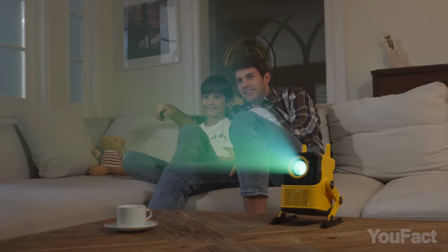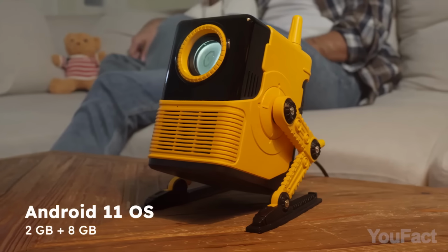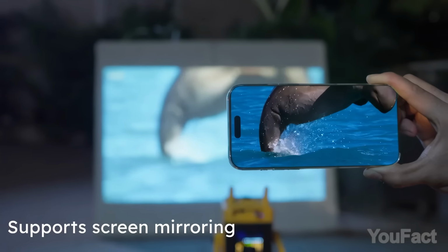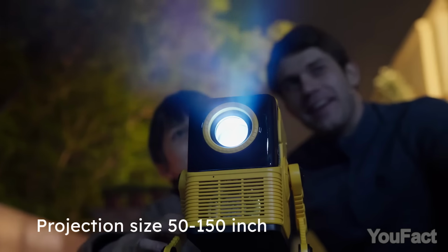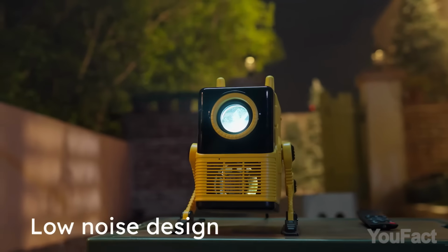Plus, with 180-degree rotation, you can adjust the angle however you want. No awkward setups or stacking books to get the right height. With built-in Android 11, you can install and run Netflix, YouTube, or any other streaming apps directly from the projector. No need to plug in extra devices.